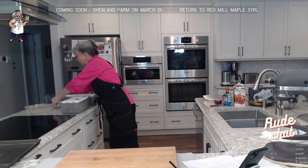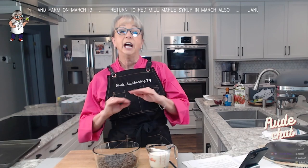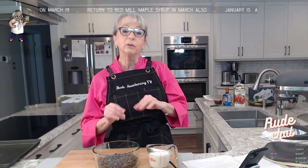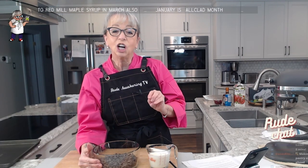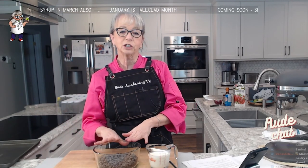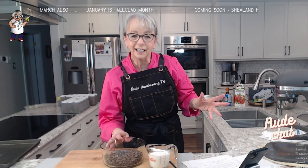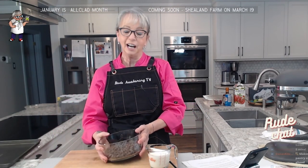I am going to show you a home cooked version of ganache. Now, you can heat your cream and do it that way with a bain-marie. I have made ganache like this. Shiny, glossy, rich ganache. That's what we're looking for. I have made ganache like this my entire life, all 50 years of it.